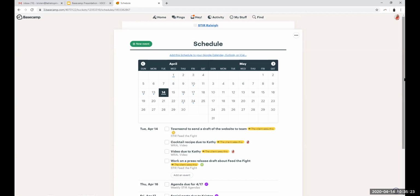And then Heather is asking, can you see a master schedule so you know what is on your task for each client, or do you have to go to each client's schedule to see this? That is a great question. I typically just use it for each client so I can see individually, but how you can see it all together, thank you so much for asking, there is this URL up here. It says add the schedule to your Google Calendar. So what I would do, or your Outlook or iCalendar.